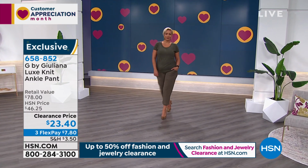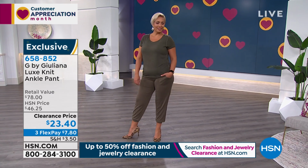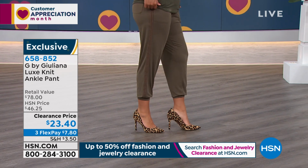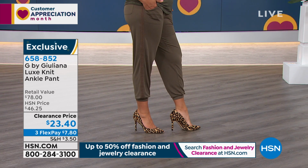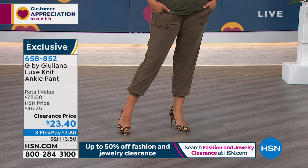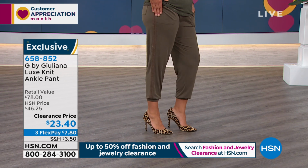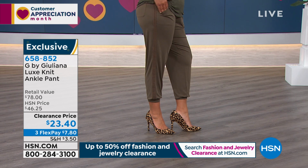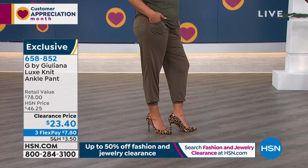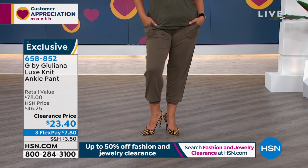This first pant is a perfect example of getting something that's happening in fashion right now. Everybody's wearing these jogger styles, that cool casual vibe, but making it a little more luxe. This is a beautiful modal jersey stretch knit. It's soft and silky feeling, almost feels like pajamas, but they look so on trend, fresh, fun, modern. On the side there, you'll see there's a crochet trim. It's a tonal colorway, but up close, it adds a little bit of texture. It elevates your look a little bit.